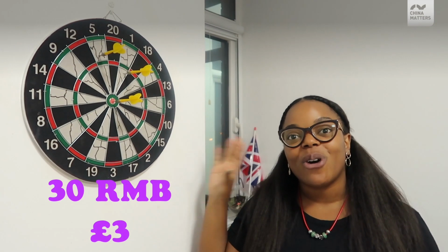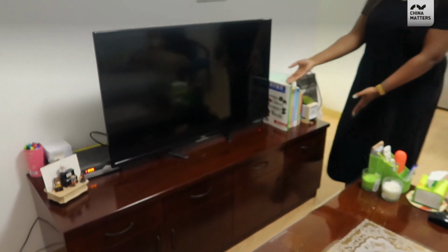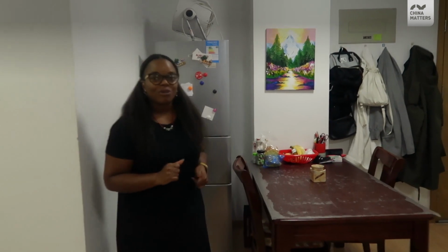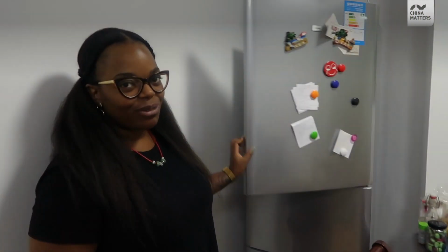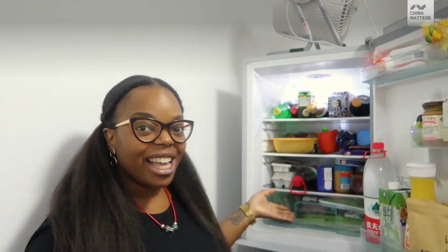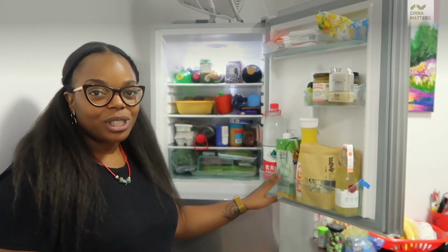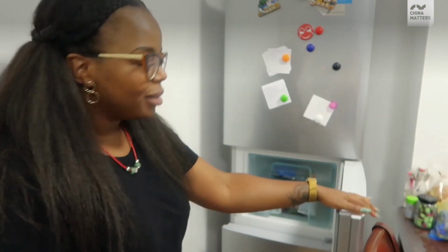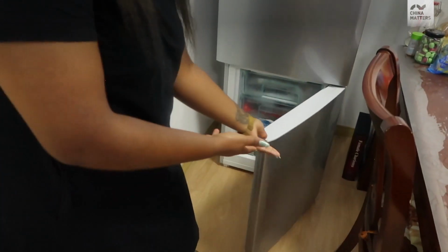So I bought this dartboard on Taobao, cost me about 30 kuai to buy, very cheap. And also is my TV, books and cabinet. And over here is the refrigerator. So in every trusty refrigerator you need duty-free alcohol, yes. And fruit, veg, essential nibbles, water, juice, and milk. And then you have the cooler. Ta-da! And in here you have the fridge freezer, which stores your frozen goodies.